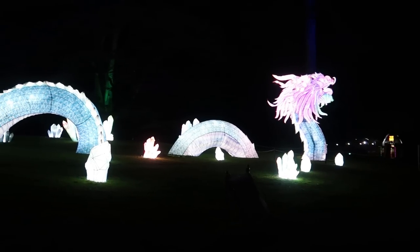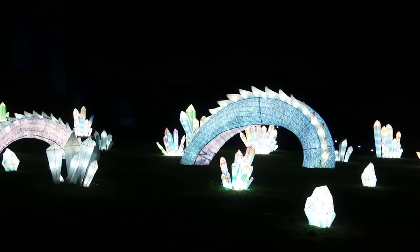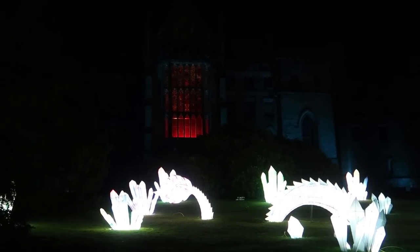Now, I remember seeing this humongous dragon last year at Lightopia in Manchester. Well, this year it's got an absolutely amazing backdrop of the Towers ruins just there. And I've got to say, it looks incredible.